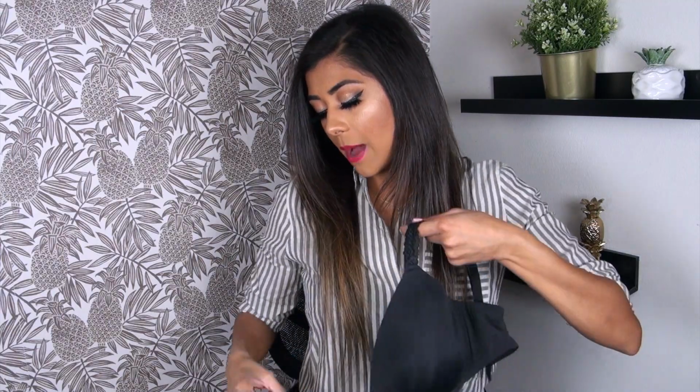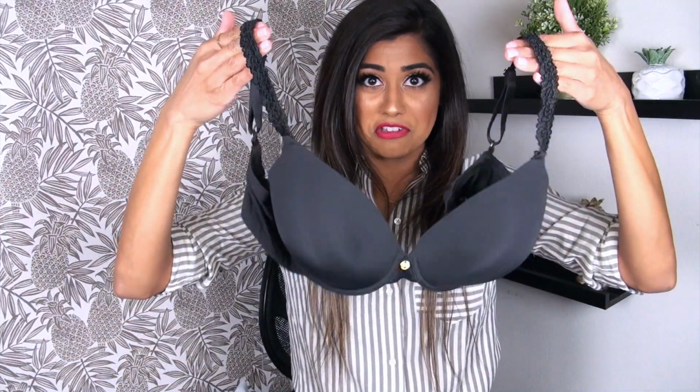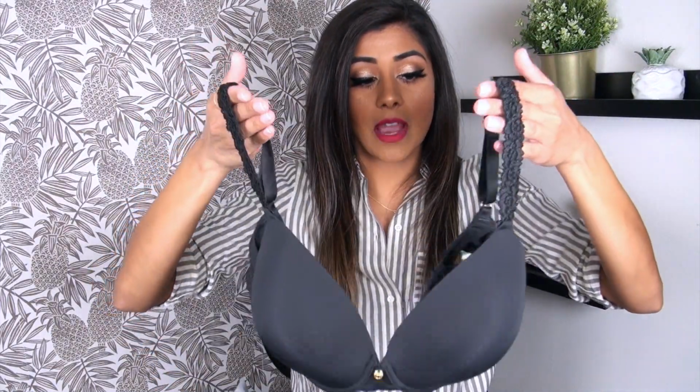I'm gonna stop holding up this color. Let's get to a neutral color, shall we? I want you guys to think I'm that freaky. I have this color as well. The bra you're looking for is the one with these really, really pretty lacy straps. I don't know the exact name, but I'm gonna link all of these down below and write the name of them so you can find them easily.